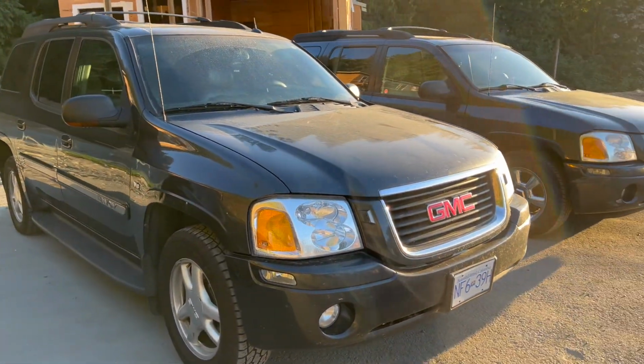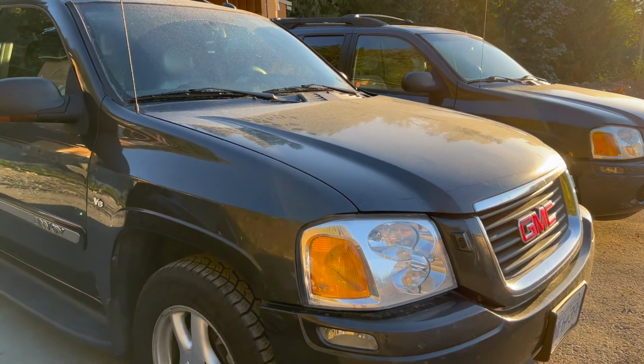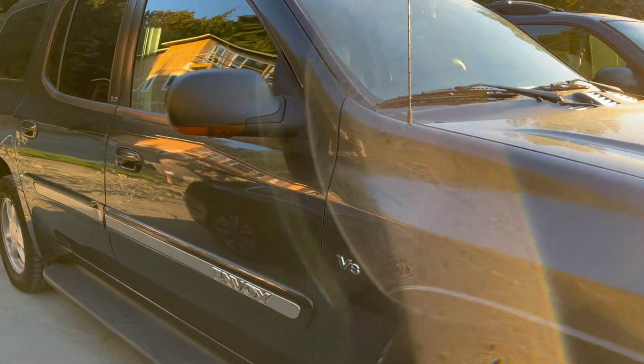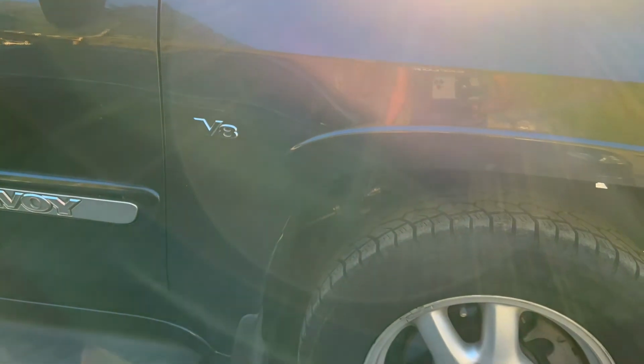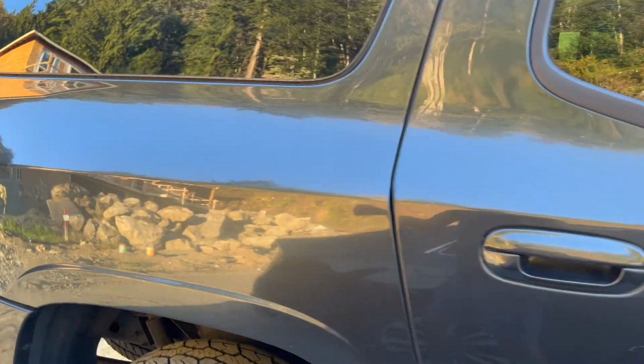Moving on to the last vehicle, it's our 2004 GMC Envoy XL V8 that we bought about a year ago. We bought it with just over 310,000 kilometers on it. Now it's got just over 344,000 kilometers on it. We got it from the original owner who owned it since new and took very good care of it.